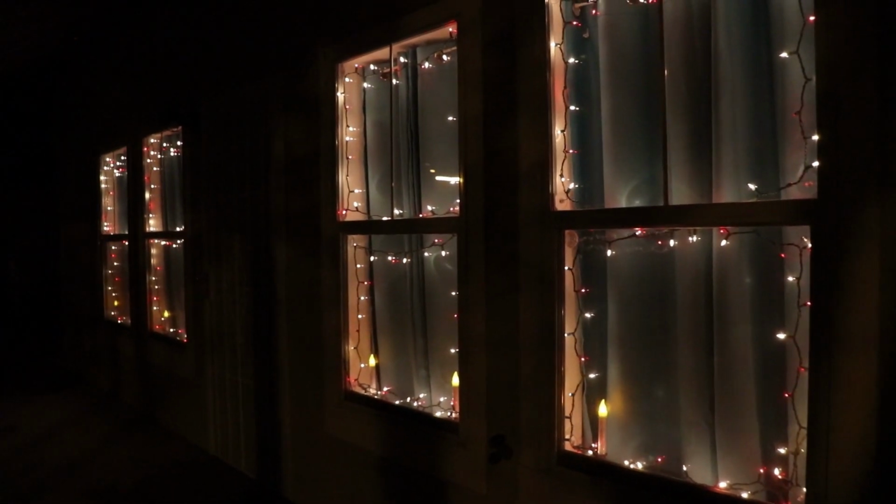Hello, my beautiful ones. It's nighttime. I'm showing you my lights from outside. So there's my one window. Then there's some others. These are my front windows. Here's my dog. My front door is right there.